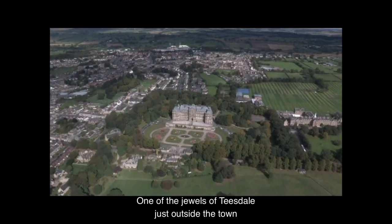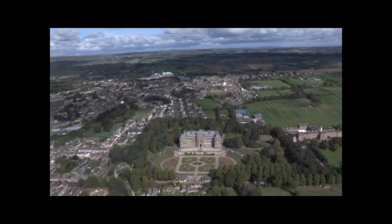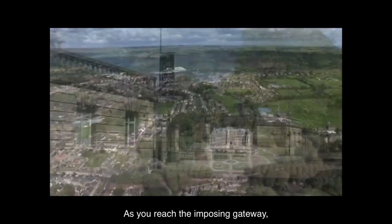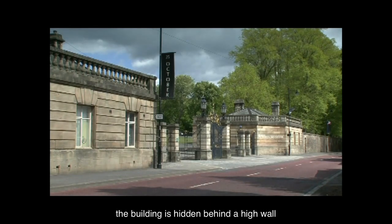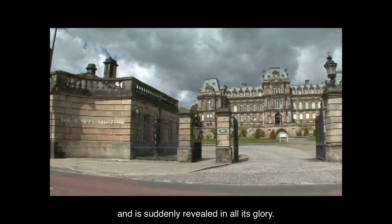Jewels of Teesdale, just outside the town, surely has to be the Bowes Museum. This spectacular building almost takes you by surprise. As you reach the imposing gateway, the building is hidden behind a high wall and is suddenly revealed in all its glory.